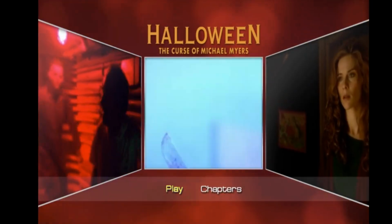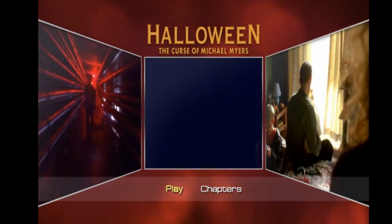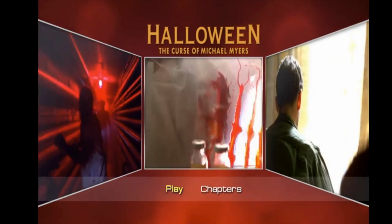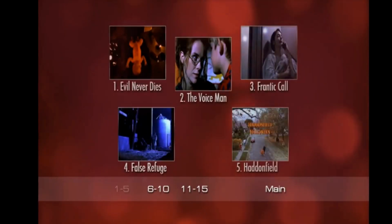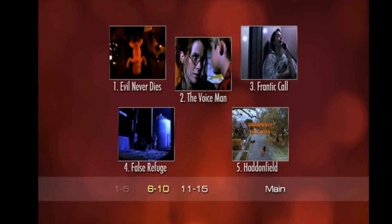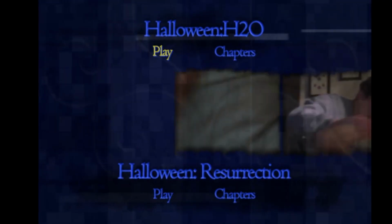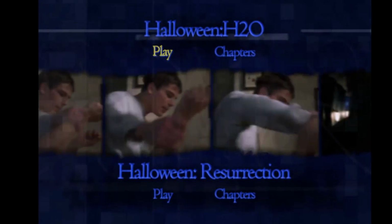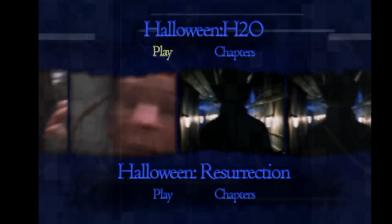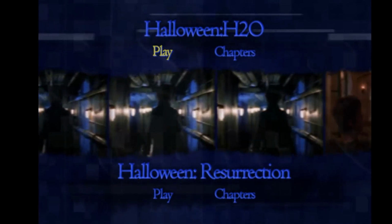Halloween: The Curse of Michael Myers. Apparently an Echo Bridge rip with the Halloween H2O music, as we had just seen a moment ago. If you think this menu's bad, check out this one. We flip the disc over, and there's 2 movies on one side, Halloween H2O and Halloween Resurrection. Strangely enough, with matching music for Halloween Resurrection, maybe they couldn't get the rights for Halloween 6, I would imagine.